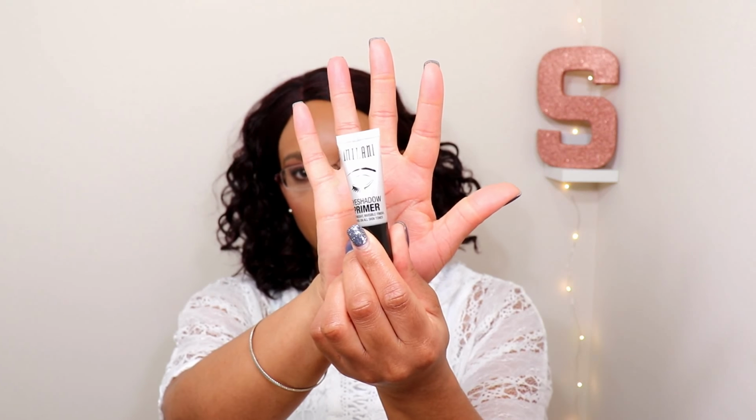Okay, so my first product is the Milani eyeshadow primer, and this is what it looks like. This product retails for $6.99. I actually used this in a recent video that I did when I did a full face of all drugstore products. And I mentioned in that video that I used to hear Emily Noel talk about this product all the time. So I've been wanting to try it for a very long time, but I just picked it up kind of recently. But this is one of those products that I've been using quite often.